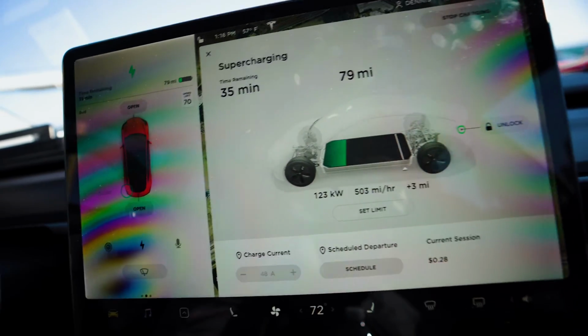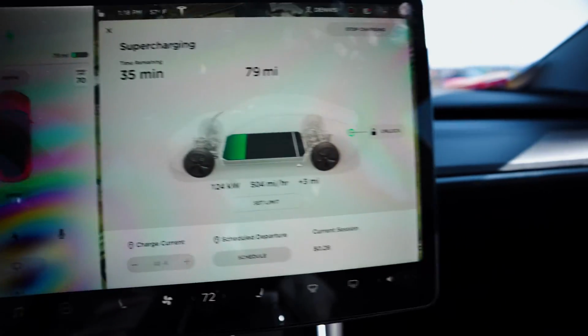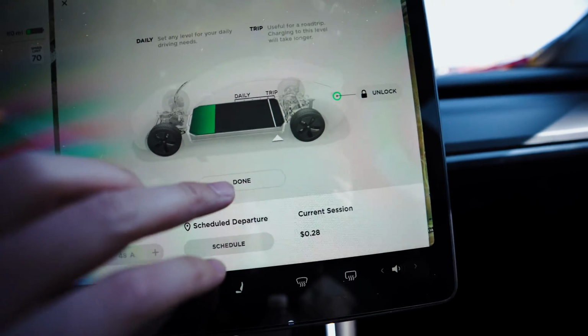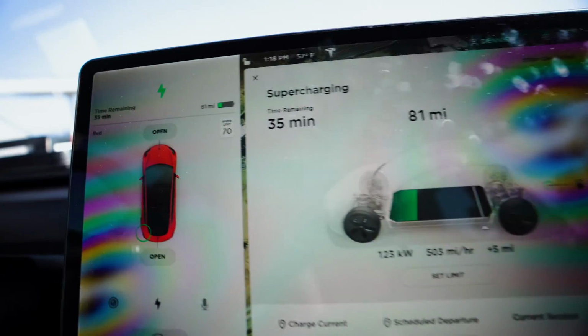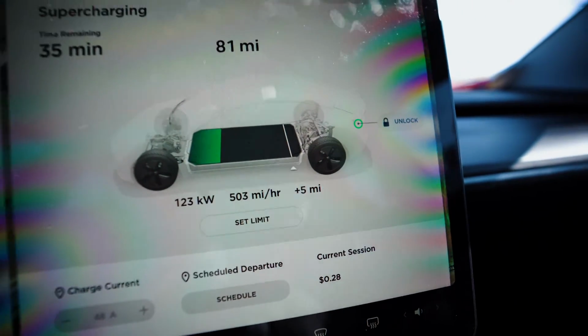All right, so this supercharger is rated at 150 kilowatts, and we're getting about 123 kilowatts, which is not bad at all. It looks like I have my Tesla set at a 90% completion, and it should take about 35 minutes to go from 25% to 90%, which is not bad at all. Last time I was at a supercharger, it was a 72 kilowatt rating, and I was only able to get about 50 to 55 kilowatts of speed, and it took an hour to go from 15% to 80%. So this is about the same amount of percentage, and it's only going to take 35 minutes. So it's almost half the time to charge the same amount of the battery.